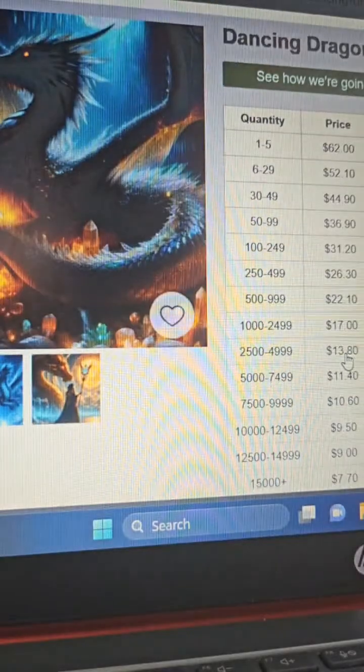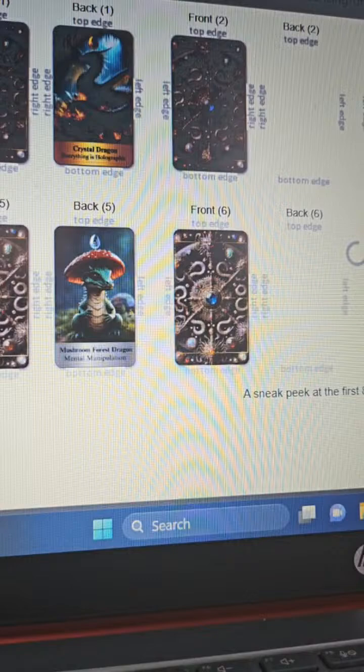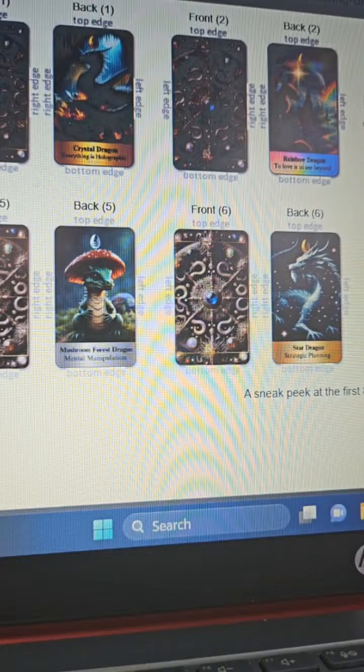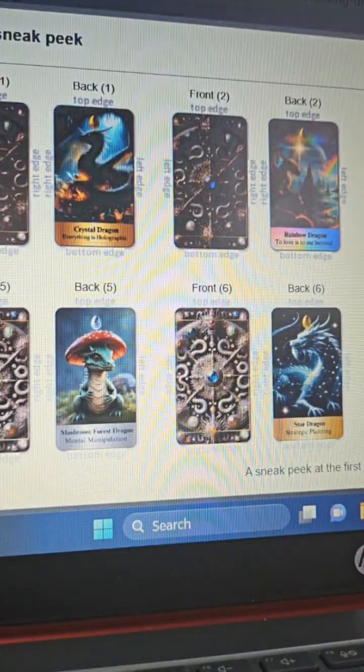The Dancing Dragons Oracle. We're going to go into this more on another day for those that really want to enhance their magic, who really want to understand why they have the attractions to the other dimensions. How are you going to shift where you're at now? Connect to what you want to have. It's all happening. Number 1, the crystal dragon. Everything is holographic. Going up to number 8 here with the amethyst dragon, deep neuro pathways. So there are about 20 cards in this deck, all the decks having extensions, and we hope you enjoyed.